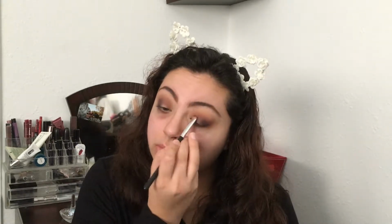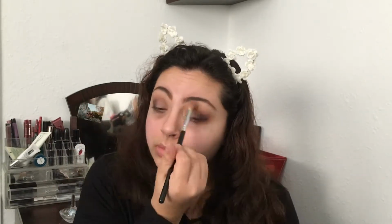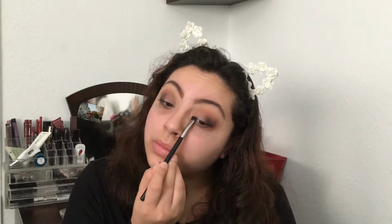Right here you see me taking a flat definer brush and going in with a shimmery shade. It's the kind of purple cool toned color. I really like this because it's kind of purpley, but it's just a very lovely shimmery shade. And here I'm taking a flat definer brush and that black color and lining my eyes with this to create a liner look, but softer.